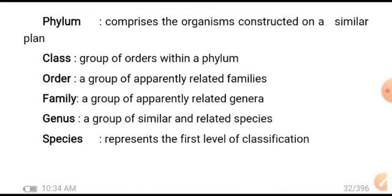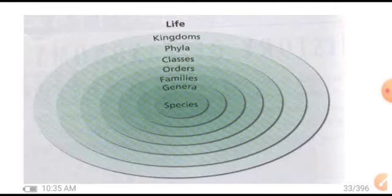Next is phylum, which comprises organisms constructed on a similar plan, followed by class, a group of orders within a phylum, followed by order, a group of apparently related families. The family is a group of apparently related genera. Genus is a group of similar and related species, where species represents the basic level of classification. This is the system.